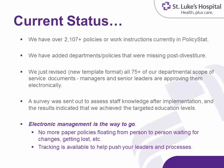Our current status is over 2,100 policies, and we're still adding as we go. We fixed the departments that were missing and added their policies back in under St. Luke's.